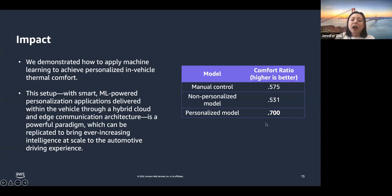So you can see when we have the personalized model to control the temperature, the comfort ratio is increased about 15%, or more than 15%, compared to both the manual control by the person and also the general model. There's an interesting thing you can see: when the person can control it manually, they get a higher comfort ratio compared to just having a general model trained on all the data from different users. However, when we fine-tune this model, it gives the best comfort ratio measured during the experiment.